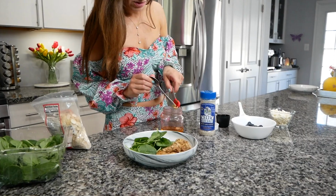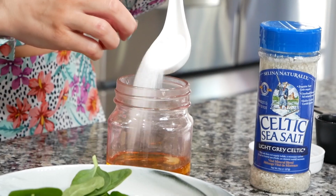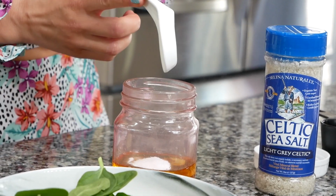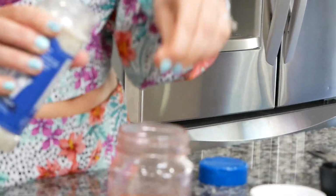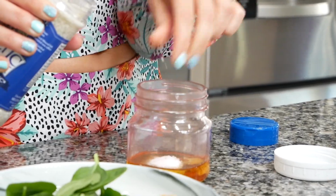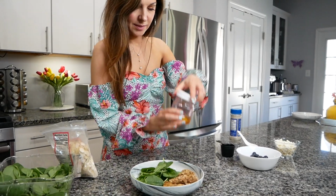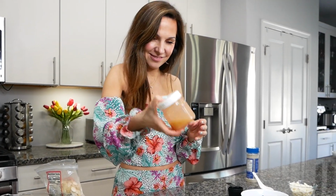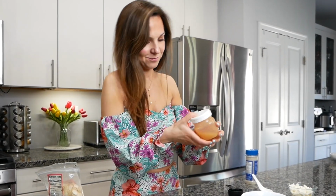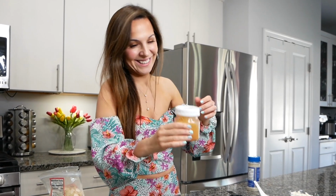Avocado oil, Dijon mustard, the keto sweetener, I am using Swerve, and a pinch of sea salt. All we need to do is just shake the jar until all the ingredients are combined. Very easy to make.